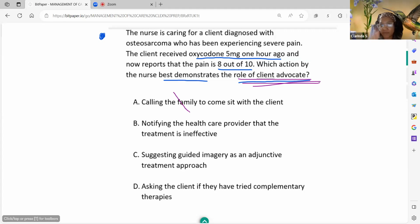Does it help the patient? It's hard to say because he has bone cancer and this is severe pain, 8 out of 10. That's something he can use in conjunction with taking his pain medicine. But an 8 out of 10 pain is still severe pain. We need something else to really help him. Very good, so that's a good choice to get rid of.